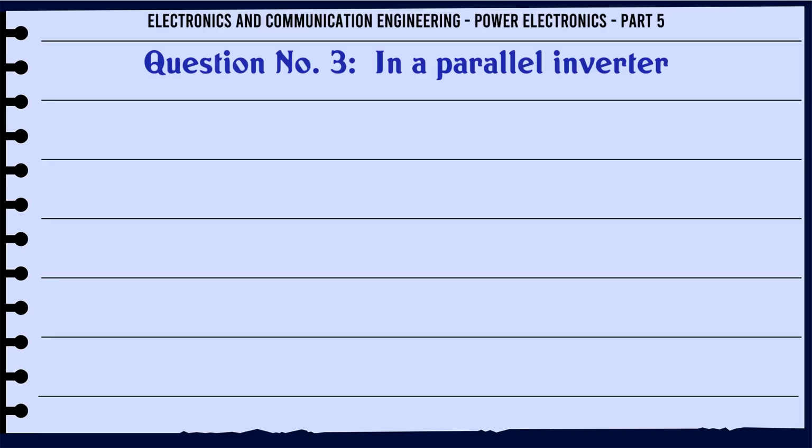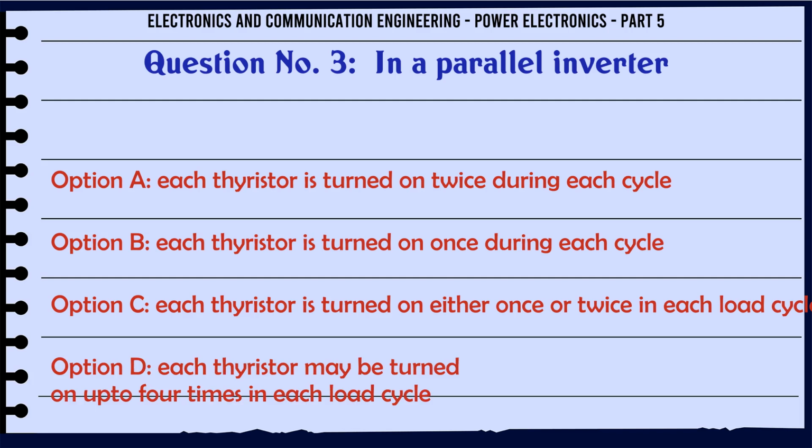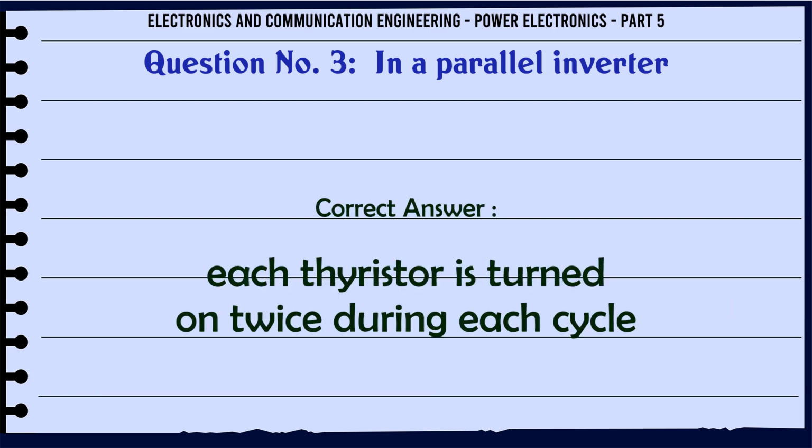In a parallel inverter, A. Each thyristor is turned on twice during each cycle. B. Each thyristor is turned on once during each cycle. C. Each thyristor is turned on either once or twice in each load cycle. D. Each thyristor may be turned on up to 4 times in each load cycle. The correct answer is each thyristor is turned on twice during each cycle.